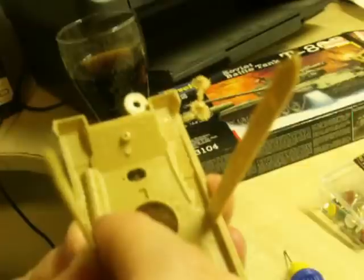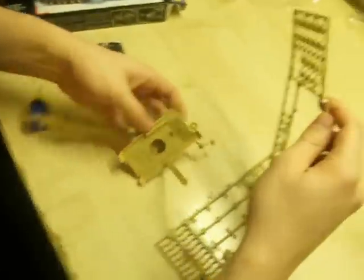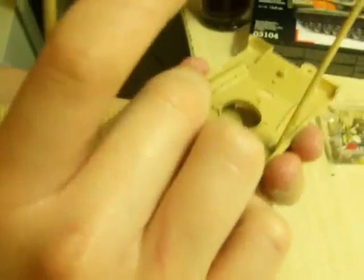Slow down, mate. It's going well. Just leave it. So basically, you always think, what are these bits of plastic on the side? They're spare reserve tracks at the end of the day. Reserve tracks. They're always reserve tracks. You stick them on. So, that is what they are for.